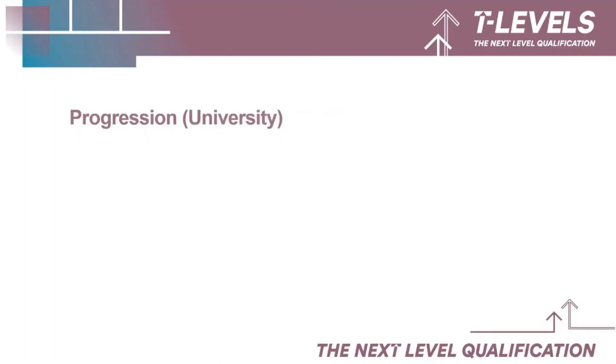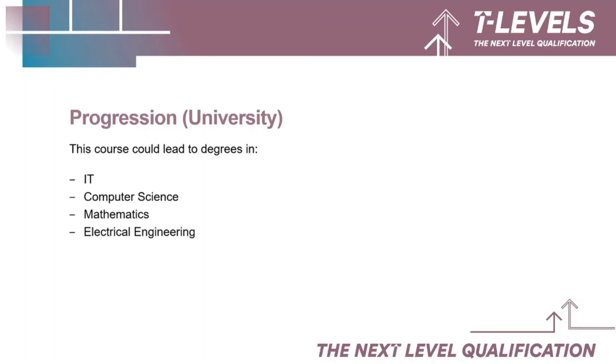As a T-level is recognised by UCAS and is worth the equivalent of roughly 3 A-levels, you could use it to get onto a degree. This would not only be for subjects directly related to computer science and IT, but also mathematics and electrical engineering.